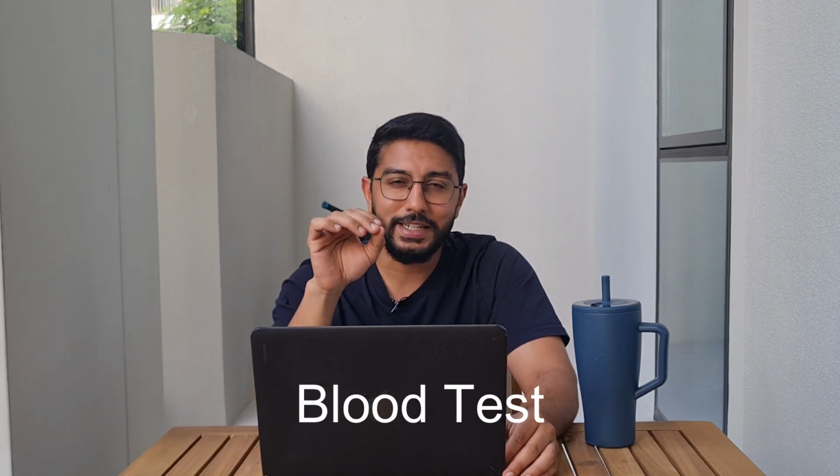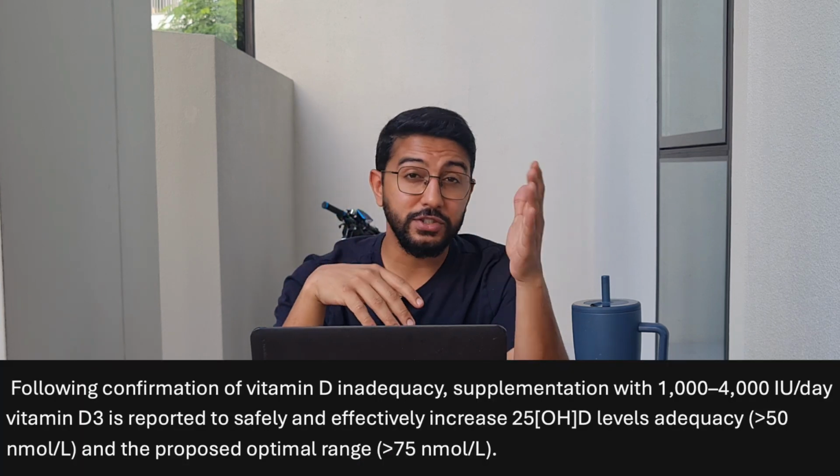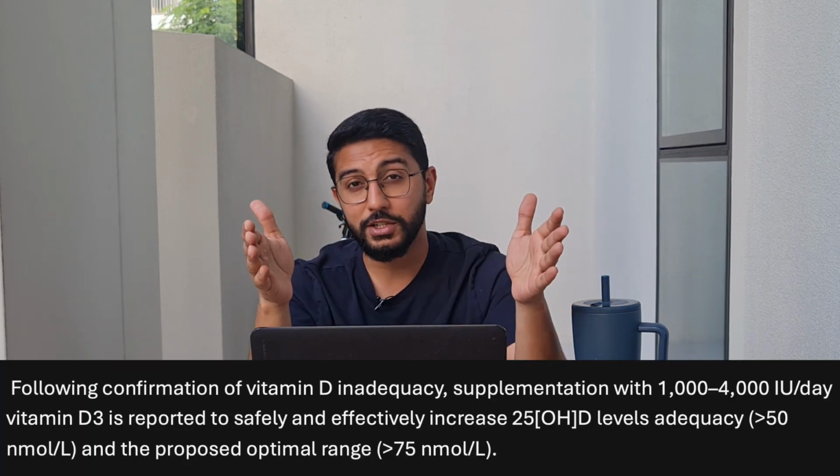Now, to correct for low vitamin D levels, first of all, you need to get a blood test done. Following confirmation of vitamin D levels, 1000 IUs to 4000 IUs per day is a very good range to be in for oral consumption. So if vitamin D status cannot be determined by a blood test, a practical strategy to prevent deficiency in vitamin D is to seek safe sun exposure. This means just don't burn yourself during the summer.